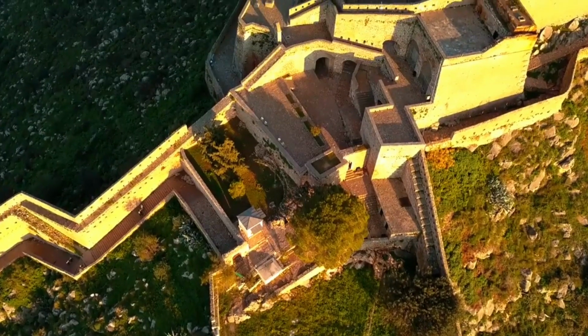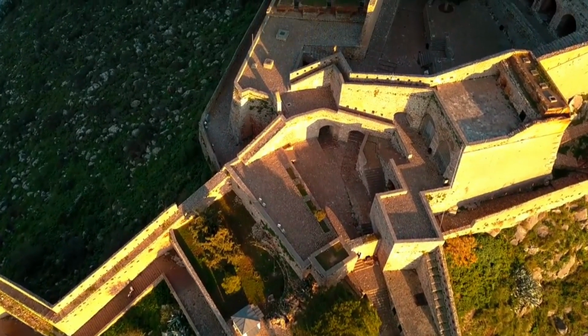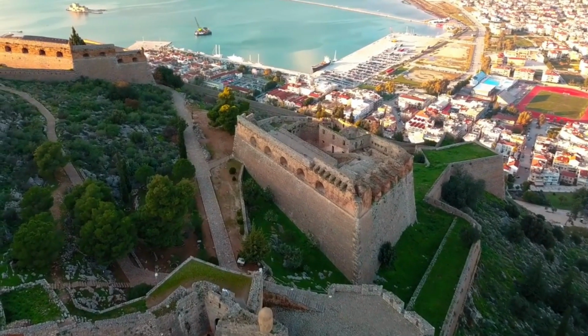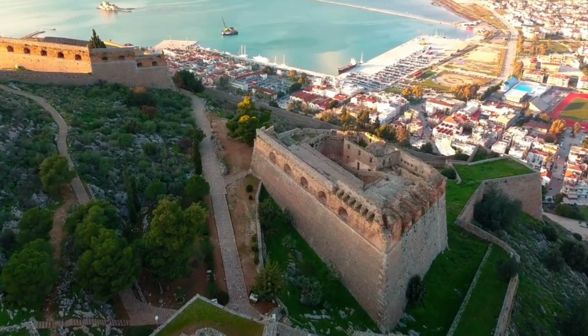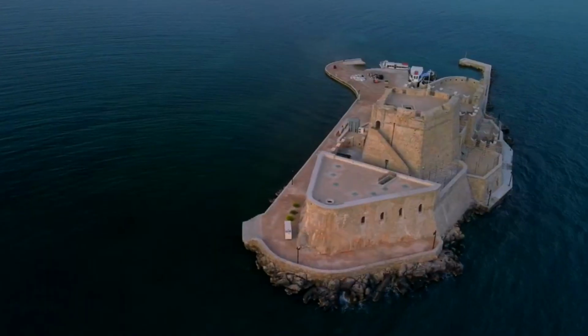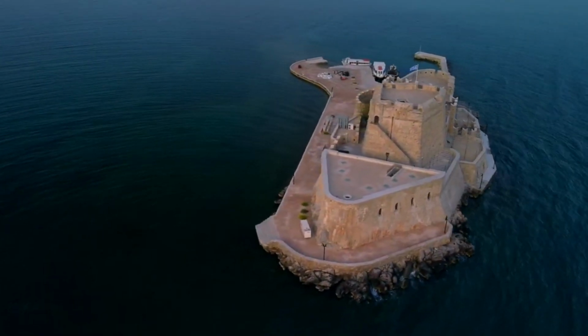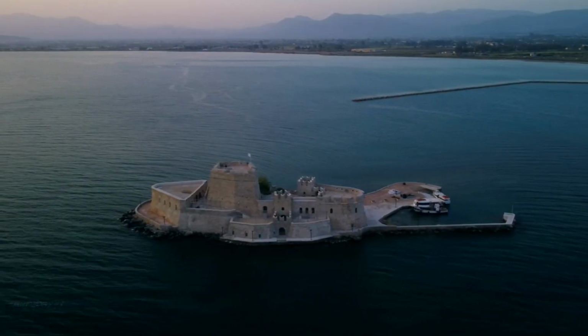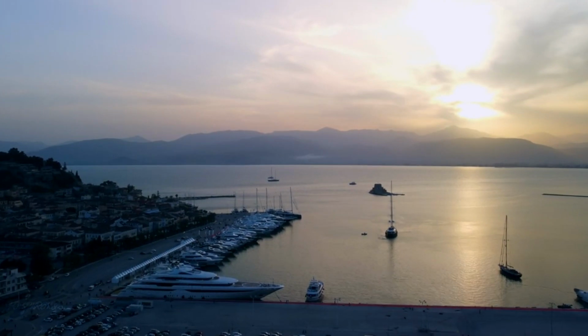The Venetians initially constructed the Palamidi fortress, which was later captured by the Turks and subsequently reclaimed by the Greeks. Scaling its heights requires ascending over 1,000 stairs. The Burzi, also built by the Venetians, derives its name from the Ottoman Turks. It is accessible via ferry ride and offers opportunities for exploration.